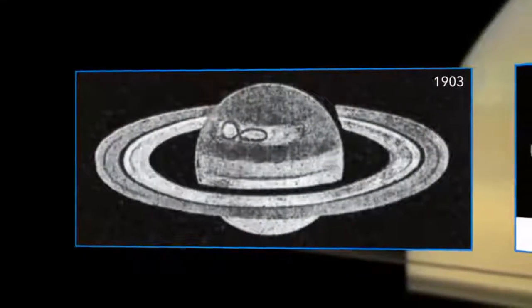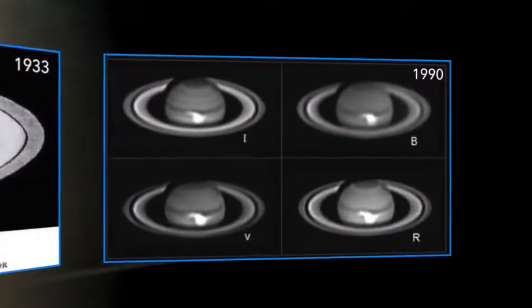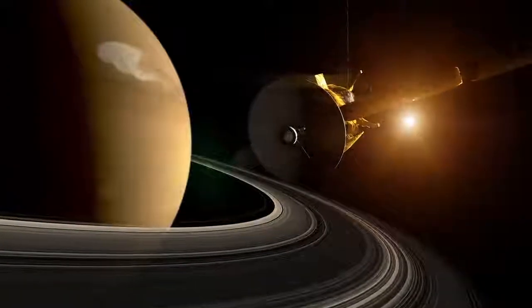Typically on Saturn, these occur about every 20 to 30 years. And this is the sixth one that's been seen since 1876. And Cassini was lucky enough to be there at the right place at the right time to see this storm eruption.